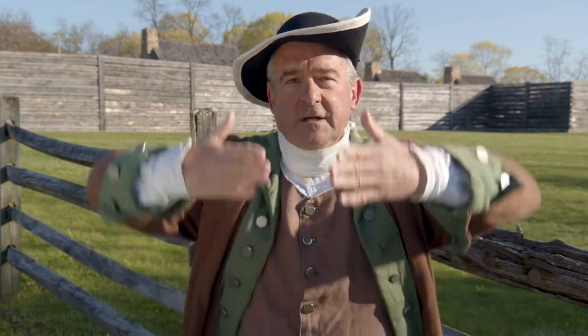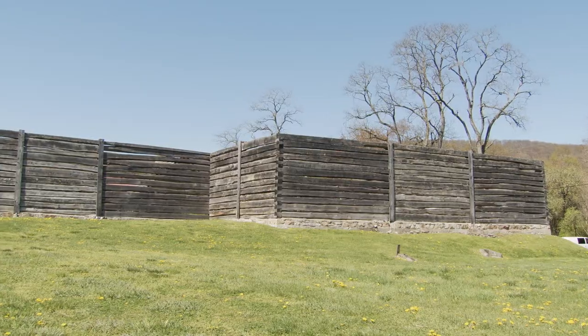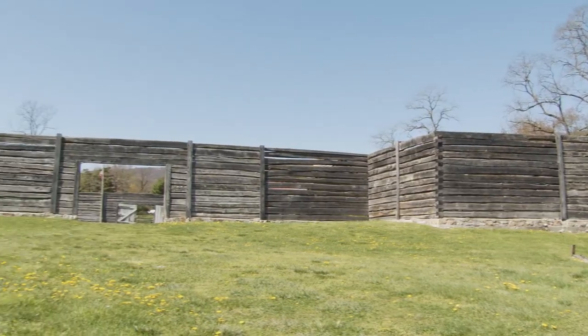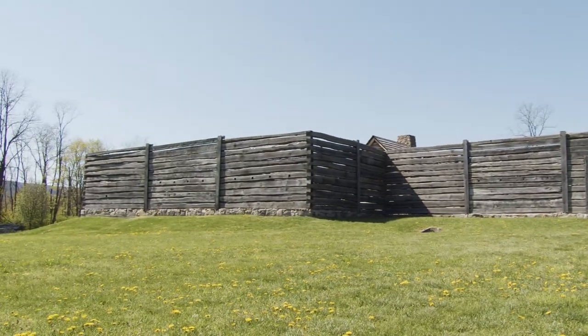The third thing to remember about the fort is our diamond-shaped corners, and they are called bastions. And that's your vocabulary word for today, bastions. Can everybody say that? Very good, bastions.